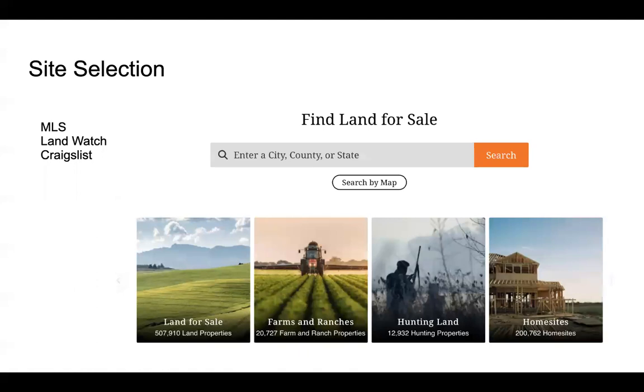So let's talk about site selection. Like anything, I think the internet is wonderful. So there's the MLS where you can just search on Zillow, on Realtor, on any of those sites, and you can get active listings. Here's another website one of my buddies recently told me about, LandWatch. And you can look on sites like this. And then I still also troll Craigslist in my local market, because I find there's a lot of great direct sellers on that platform.